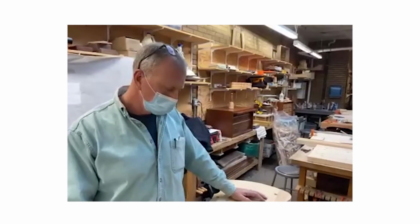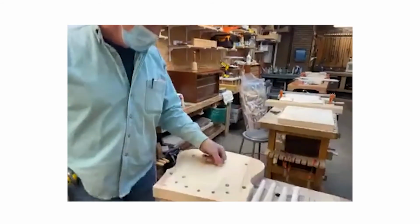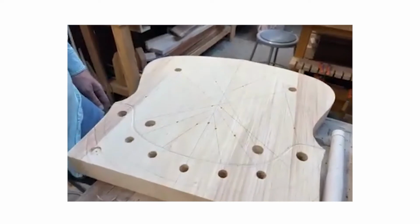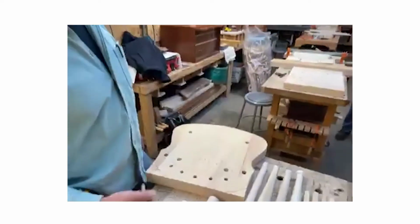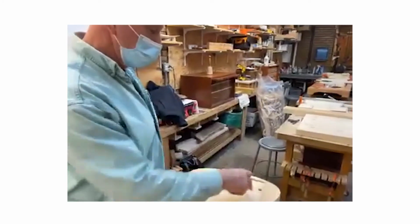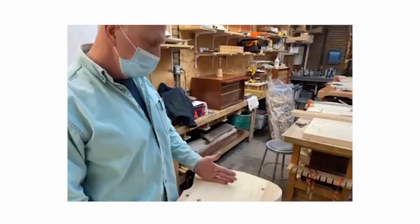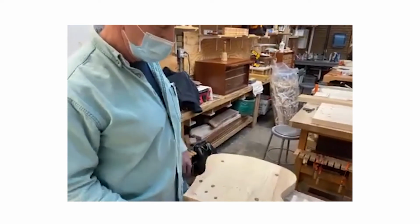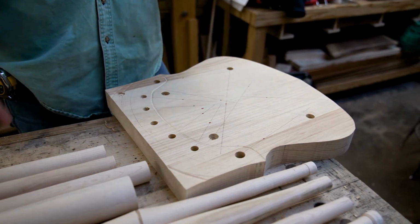John, I noticed there's a bunch of lines on the pine part of the seat. Does this have to do with when you start shaping this, what the depth or the shape is going to be? No, actually, this has to do with where you drill the holes and the angle that you drill them at. I see. Each of the legs and the spindles, they have a rake to them and they have a splay to them. So it's a compound angle, right?